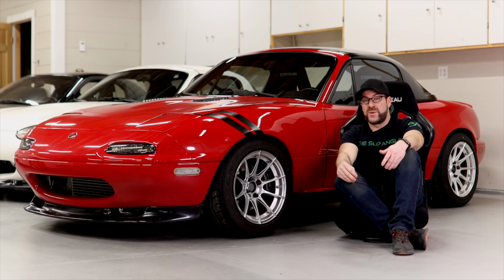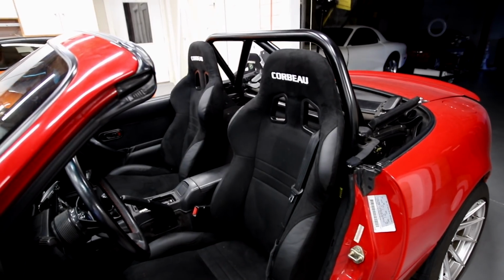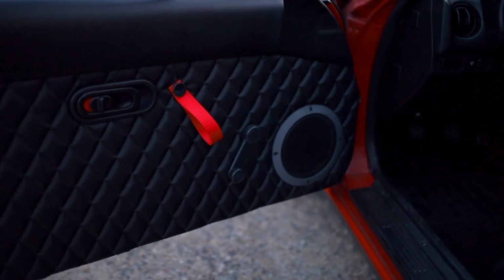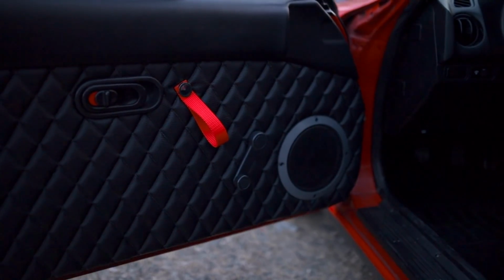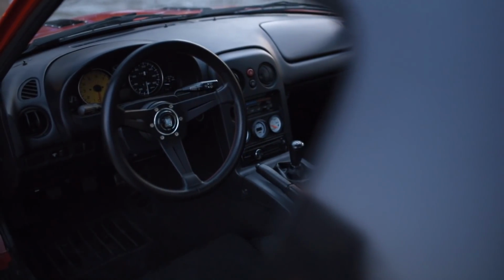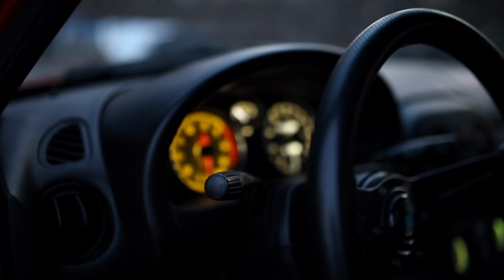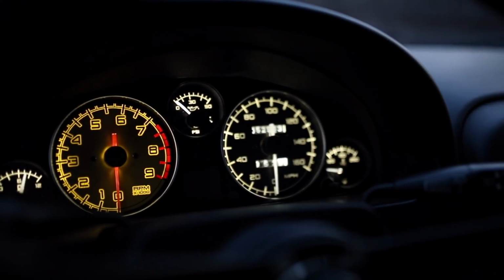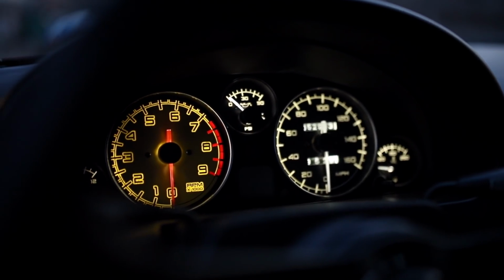More recently, I've been working on making the interior a little bit nicer of a place to be. I just recently mounted a set of Corbeau A4s in microsuede, as well as some new door cards with some diamond stitch fabric. Inside, it's also got a Nardi Deep Corn 350mm steering wheel with some beautiful rev limiter Sunstorm gauges with LED backlighting. It really modernizes the look and feel of the gauge cluster.